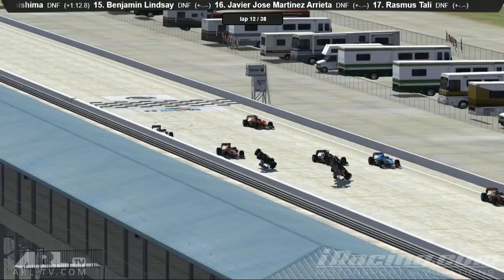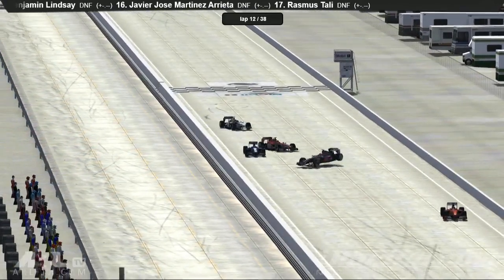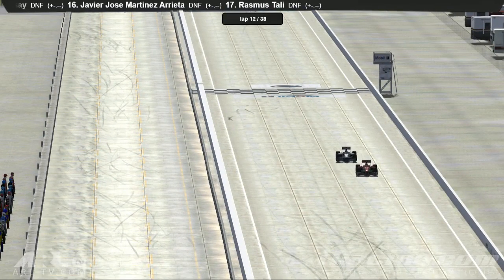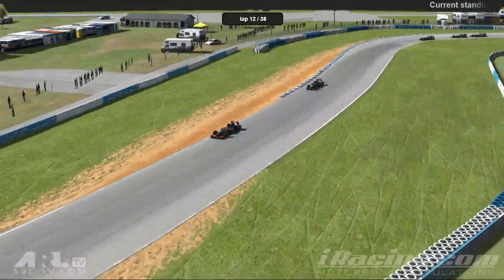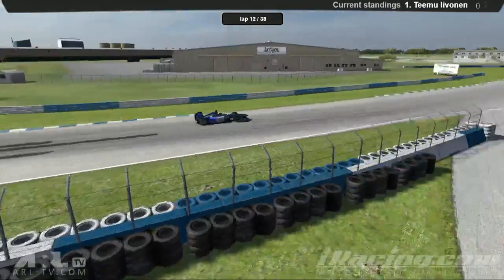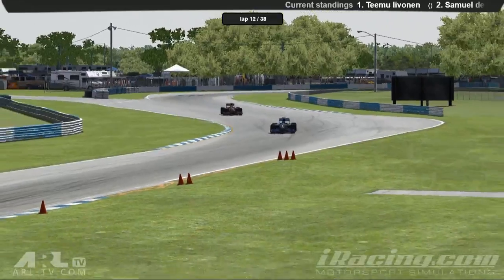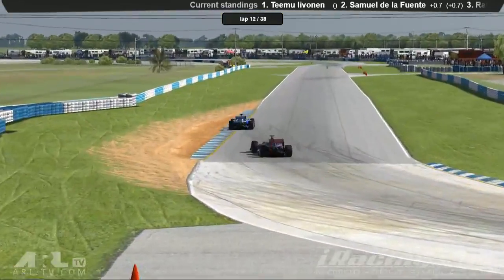Rasmus got himself all out of shape, spun up over to the right, and collected 1, 2, 3, 4 cars there. Anthony, yeah, pretty much everyone has retired apart from, I think, Matt and Kazuki, who had their own separate incident later on. Back to the action up front. And yeah, Samuel got a bit between his teeth, trying to catch back up.